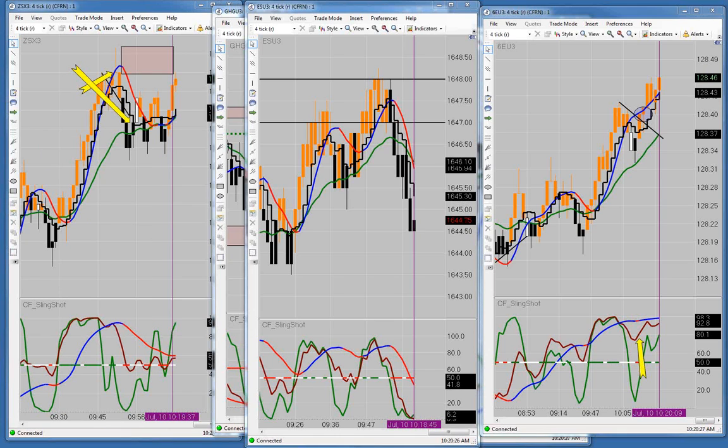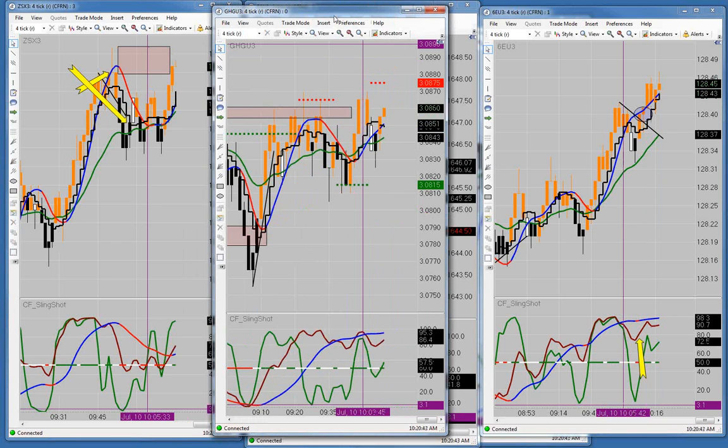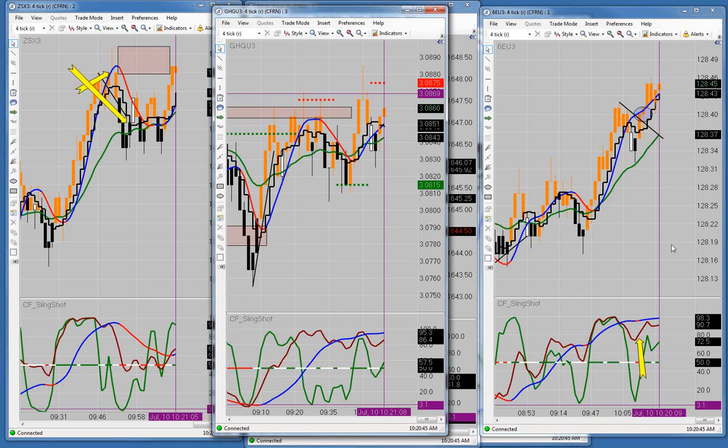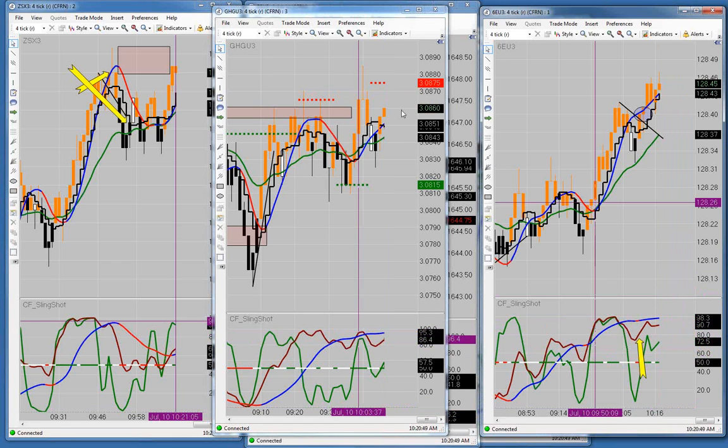Yeah, the weekly trading zones, I still have to do something with those. On the 4-tick range, for some reason, they sometimes go away and they don't come back. You have to switch time frames to get them to come back. On the euro right now, the green line is still trying to work its way up into the cycle here.